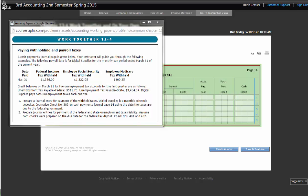And if an employer has several part-time people that don't earn a lot, think about how that's going to add up for expenses. Is that going to be a little bit higher then for them? Because they're going to have more of those employees that they need to pay that unemployment tax on. What we're looking at in 13.4 is truly looking at paying it.